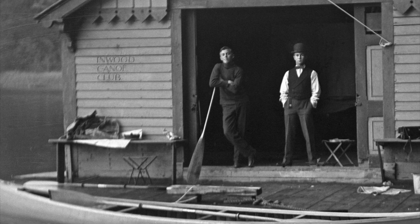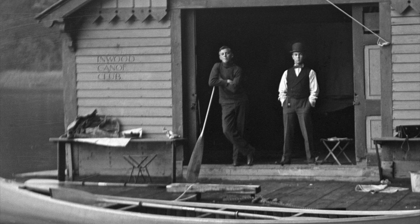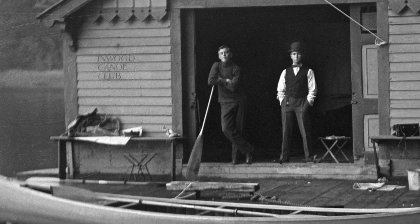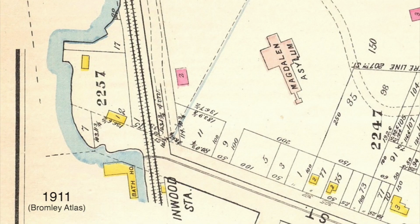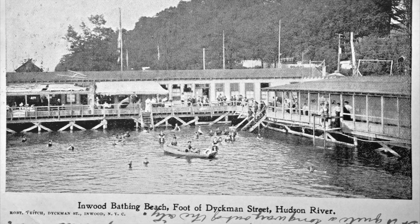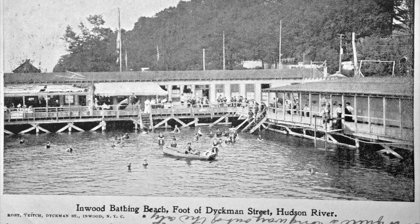By 1906, trolley and subway service had both reached Inwood. The neighborhood's population was surging, as was the growing need for summer recreation. So, sometime around 1910, the Inwood Bathing Beach opened at the foot of Dyckman Street. Here we can see its pavilion on the 1911 Bromley map, and in a postcard image from that time.